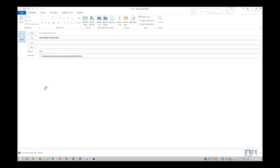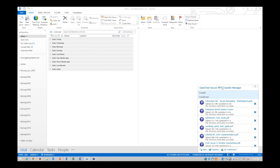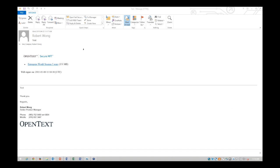The moment I click send, my native secure MFT client will wake up and say, hey, I want to send a file. I will simply try to do a transfer using the secure MFT solution. And when the file transfer finishes, I will get an email like this, which shows me the message of the email itself, but also a link that points to the secure MFT server.